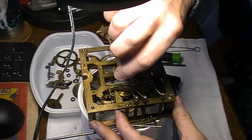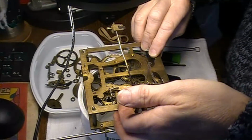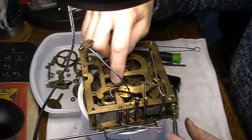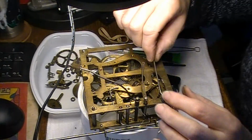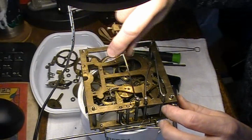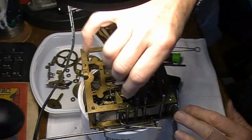Okay, let's see if these will come out. Nope. They're hitting all of this. They won't just spin and come out before I take this apart. So that means they have to go back in before I take, like I gotta put this and then this and then this while I'm building it, because it's not gonna slip in after the fact.